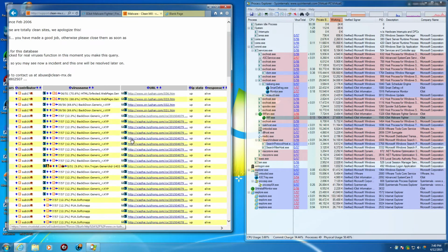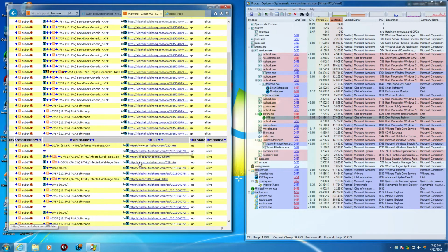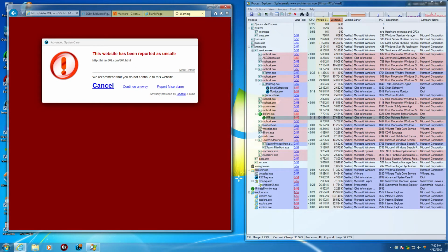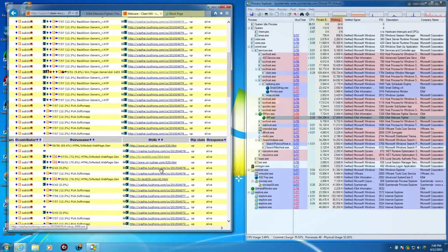We're going to have to go to a different one. Let's go to... it's the same. I think this one's different. Let's try this one. Okay, so it was detected as unsafe. So we'll count that as blocked. So number 2 was blocked. And let's go to number 3.